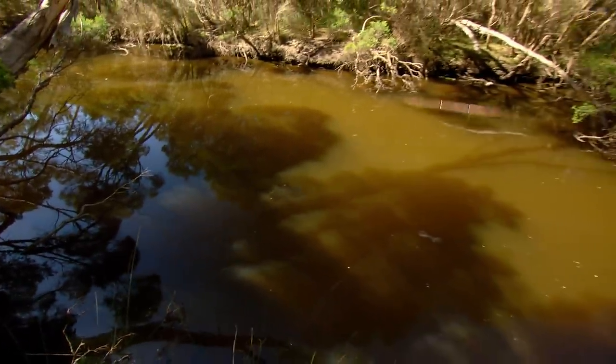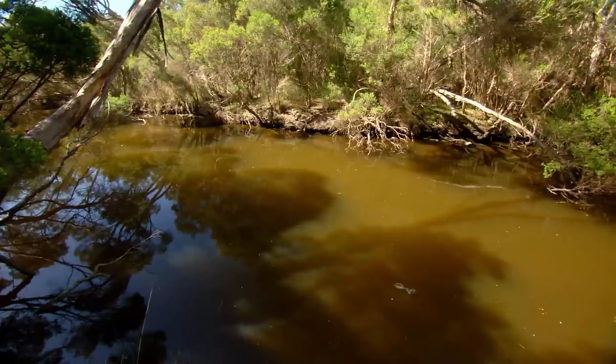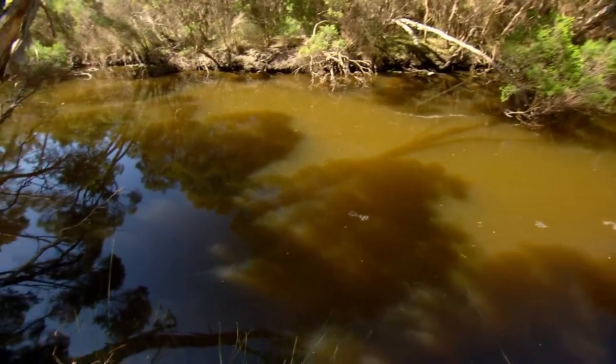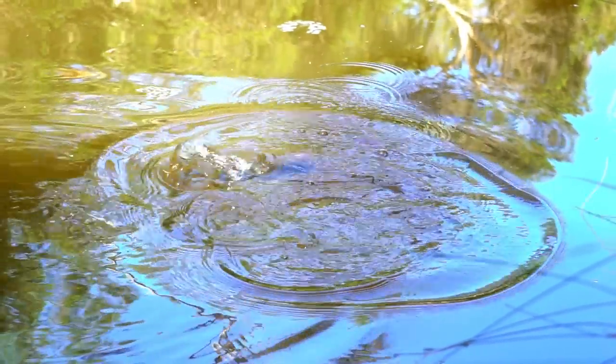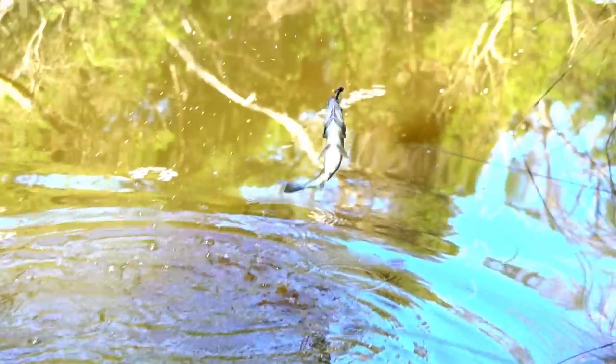Yep, there he goes. Come on, come on, come on. Yep, gotcha. Oh, how good's that? And the braid is so handy because you can physically see what the fish is doing and they fight so hard. I just love that flash. And this system is just alive with bream. He's a nice fish, that one. Just alive. Come on, mate, just a lift.